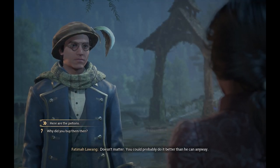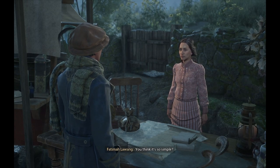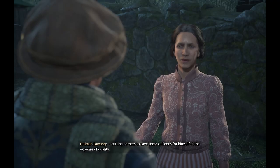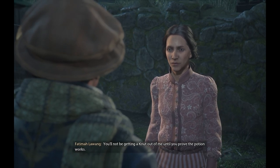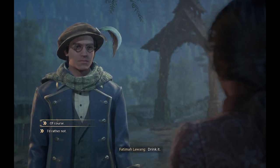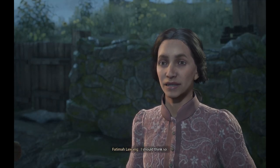Here are the potions you requested. You think it's so simple? I know Pippin is always trying to cheat his customers. Cutting corners to save some galleons for himself at the expense of quality. You'll not be getting a knut out of me until you prove the potion works. Drink it. Okay. Seems simple enough. I'll do it. I should think so.